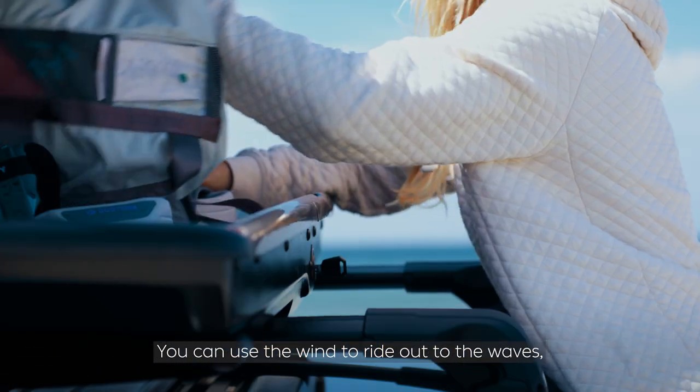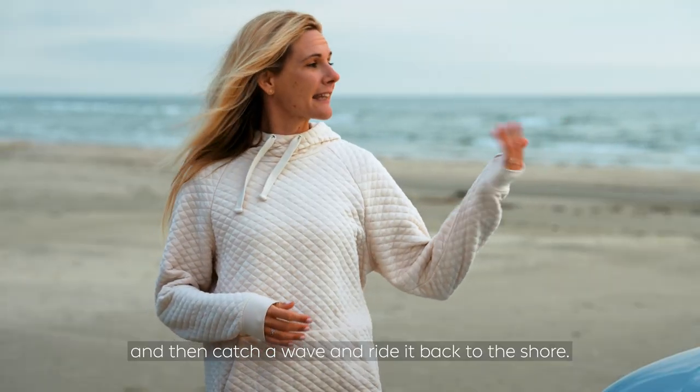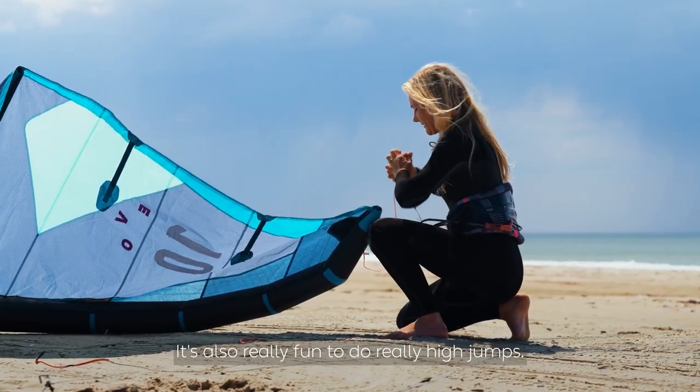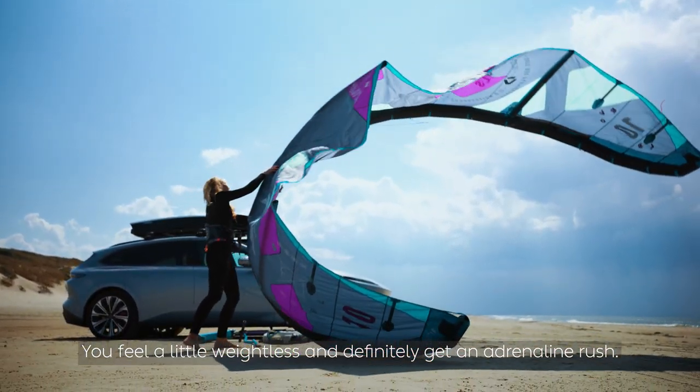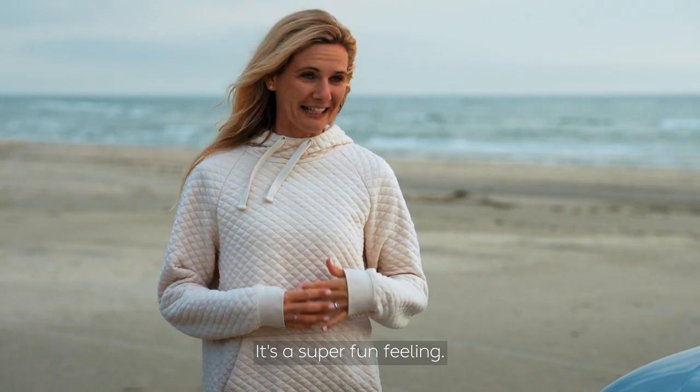You can use the wind to ride out to the waves and then catch a wave and ride it back to the shore. It's also really fun to do really high jumps. You feel a little weightless and definitely get an adrenaline rush. It's a super fun feeling.